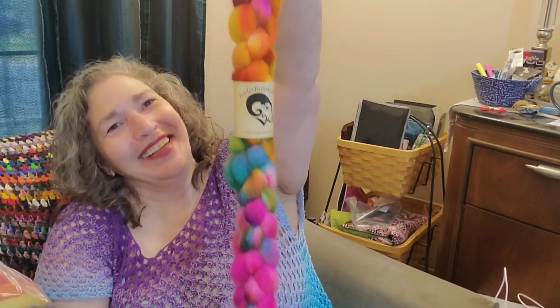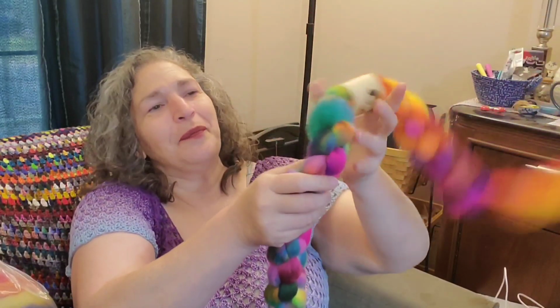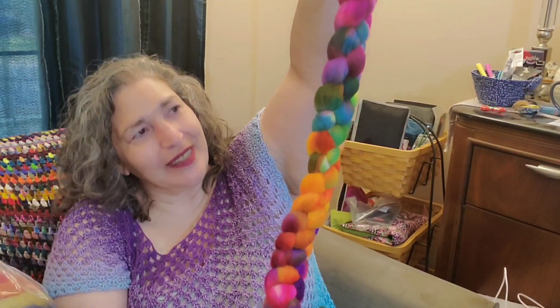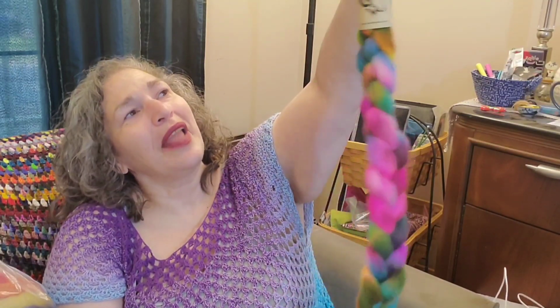And then, remember how I said that I don't really wear neons all that much? Yeah. Doesn't mean I'm not attracted to their colors. I saw this beautiful braid. Now, it's not as bright as the Alchemy braid that I bought at Frederick Fiber Festival, but still, it was pretty and it was bright.